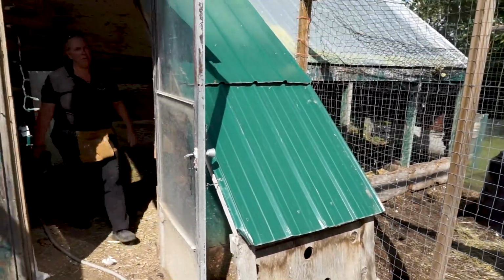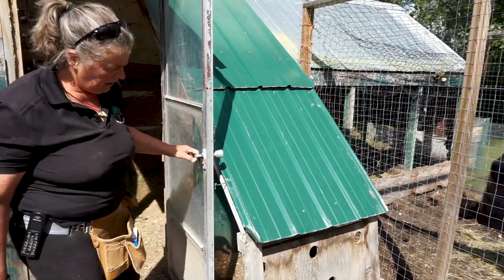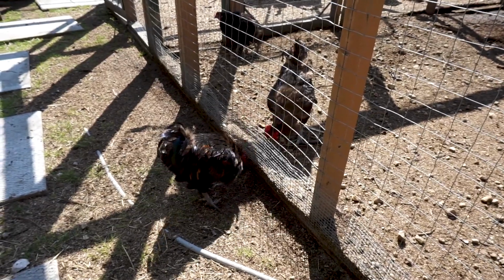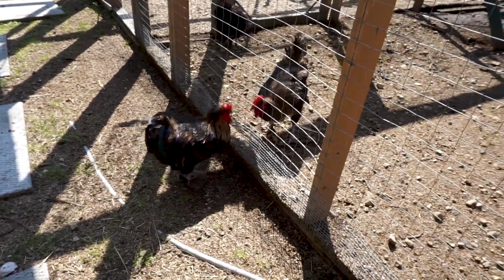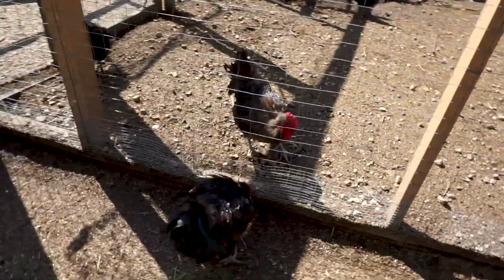Yeah, that can all come down too, eh? Yep, that's out. Always the tough guy when you're on the other side of the fence, are you? Oh, roosters are funny.